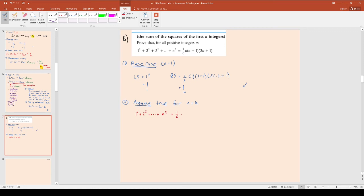It's going to be a 6th of k times k plus 1, and then 2k plus 1. Okay? We just assume that that's true, okay? And that's going to be the most important step of this whole thing. Which means we're ready for step 3, which is to get the target expression. Cool? Now, the target expression, my buddies, is going to be this. Well, here, I forgot to even write it down. It's for when n is equal to k plus 1. For n equals k plus 1.